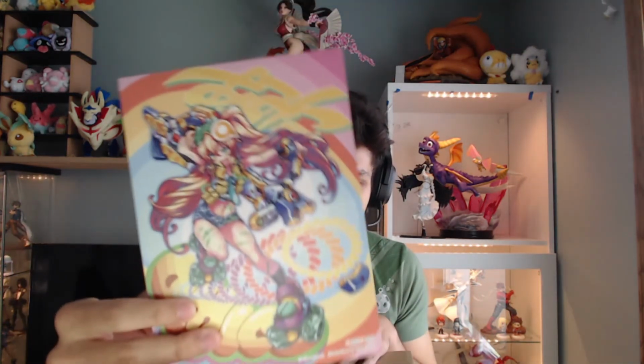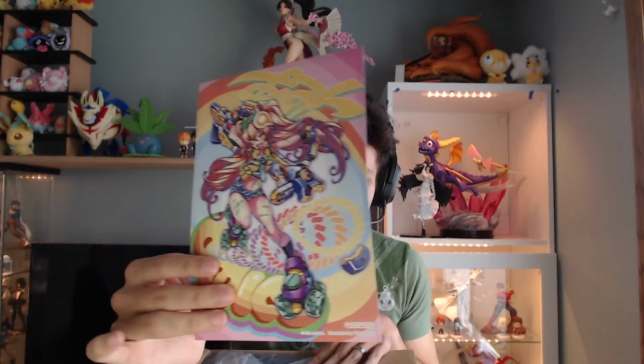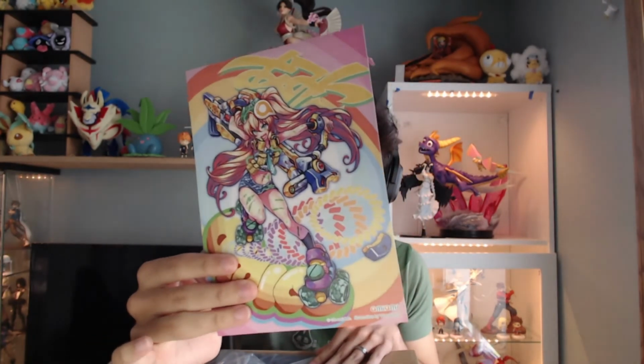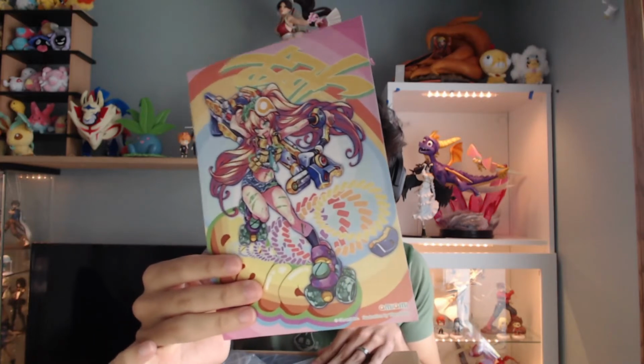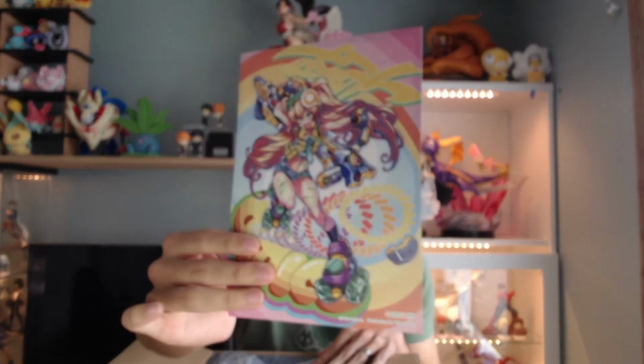Of course, I did unbox part of this, the shipping piece. And here is AmiAmi's postcard. I think this is Amiko, and look how cute she is. She's living her life. I don't know how to roller skate, so I'd probably die doing this, but maybe a goal for later.